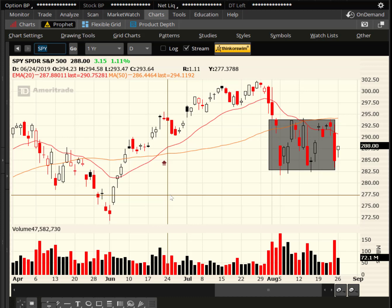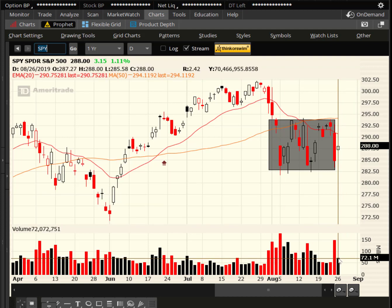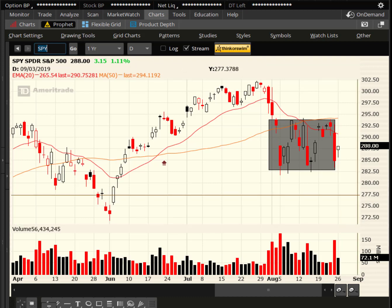Volume was not exactly reassuring. It was only 72 million shares. I'm not so worried about the number itself, but look at the bar. Look at the height of the bar. Does that height overwhelm, stand over the red bars, which are down days? Nope. In fact, it was half the volume that it was on Friday. So nothing's changed despite this 1.11% move up today.